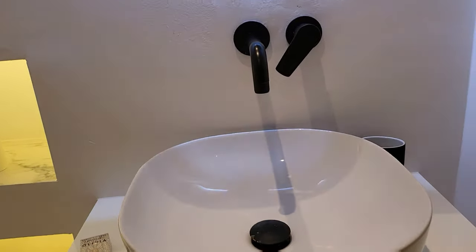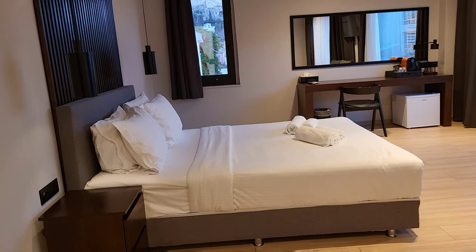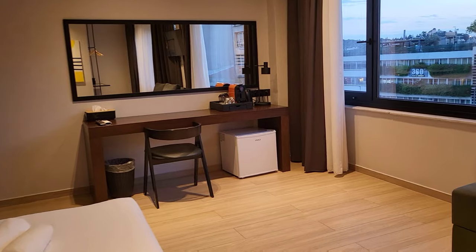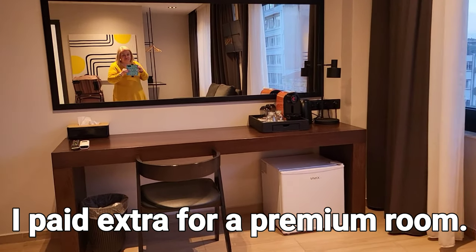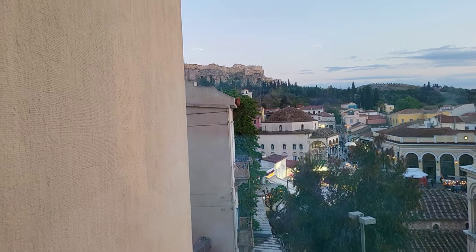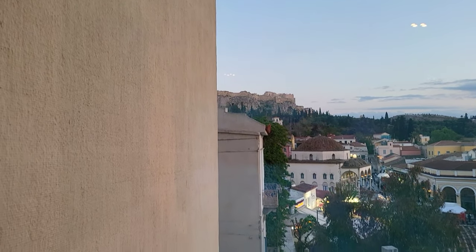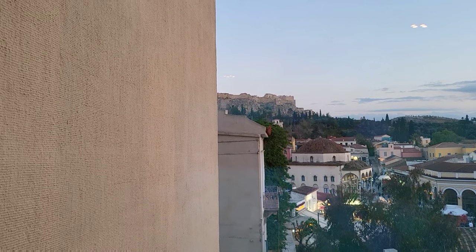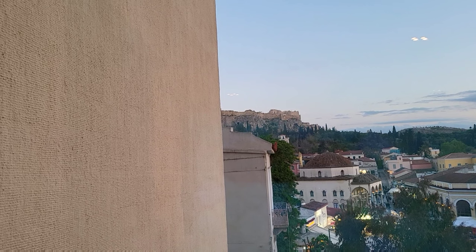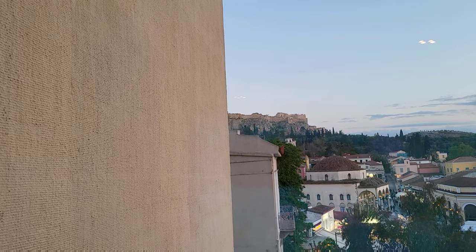So, this is supposed to be a premium room. So I don't understand how it's premium, but maybe it's the view that makes it premium. You can see the Acropolis from, I guess, some part of this building. We are seeing parts of it up there, up on the hill. But we have to get on top of the roof to be able to see the Acropolis.